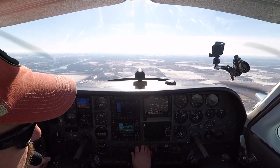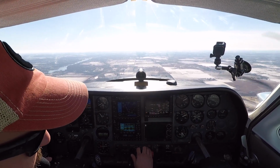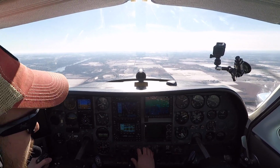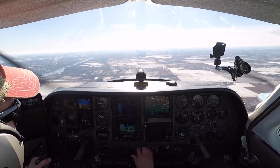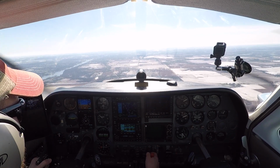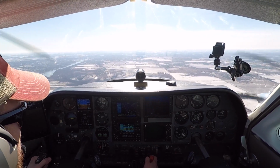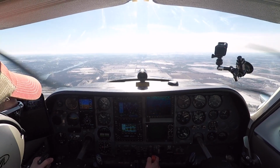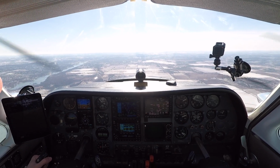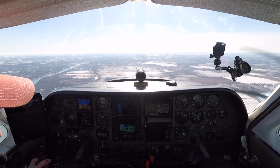So we set the manifold pressure at the top of the green arc, and RPM's at about 2450. I can pull the fuel back to about 18 gallons. And refresh that.